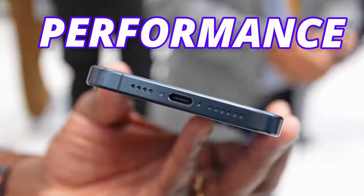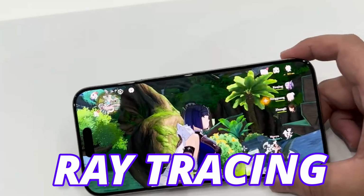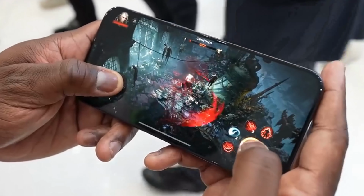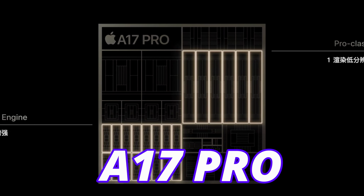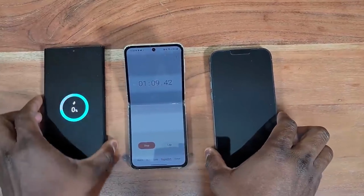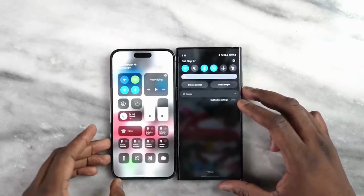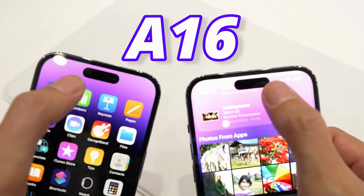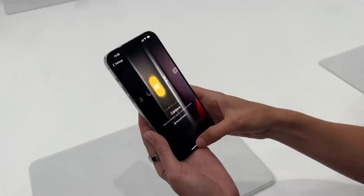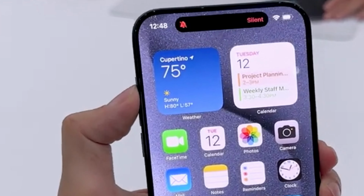The performance numbers are much better on iPhone 15 Pro Max, and for the first time, we got a ray tracing option in iPhone, which will greatly improve the gaming performance on iPhone 15 Pro Max, and we got a new A17 Pro chipset with the 3nm process, which will improve the performance but also gives us power efficiency. Now that doesn't mean iPhone 14 Pro Max is bad by any means, as Apple uses the same A16 Bionic chipset on iPhone 15 base model. Also, Apple didn't disclose this, but iPhone 15 Pro Max is here with the new 8GB of RAM, 2GB more than the 14 Pro Max.